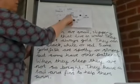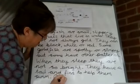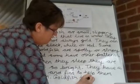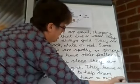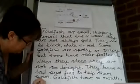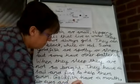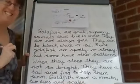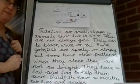Goldfish have a mouth, 2 eyes, and scales all over their body. My last sentence now, I'm going to make this really good. Goldfish have a mouth, comma, because I'm doing a list, 2 eyes, and scales. I'll stop there, you won't be able to see it. And scales. Here's my paragraph.